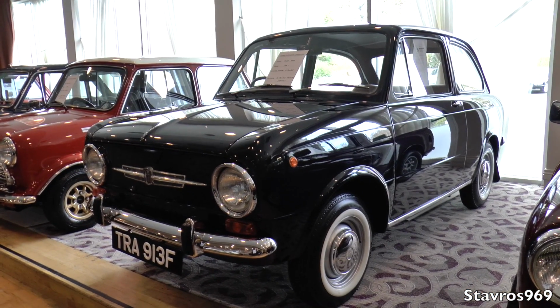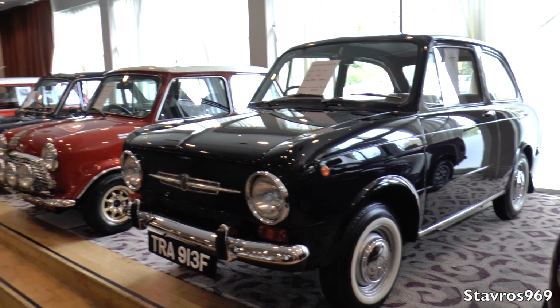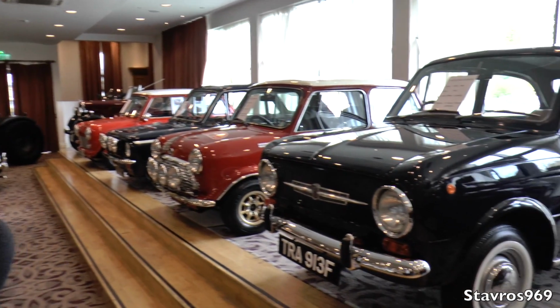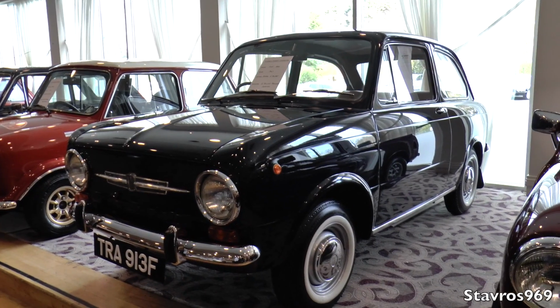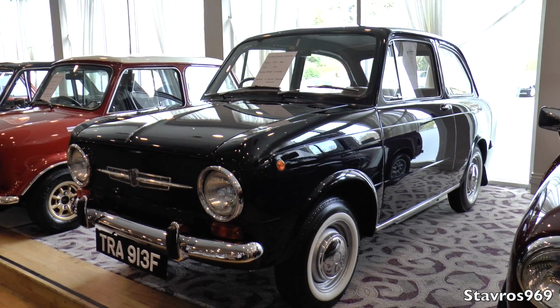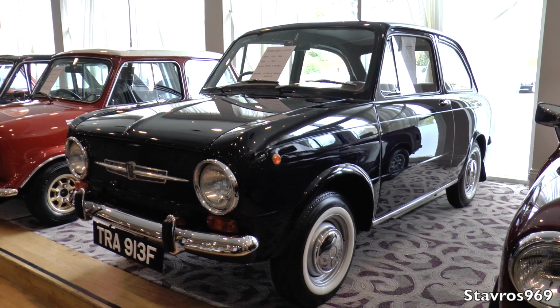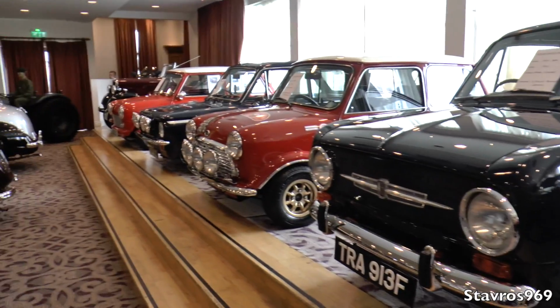It's a little bit longer, as you can see, a little bit more room. Still not much more power, mind you. Still light on power, but it was built for a purpose, and it served that purpose in Italy, flying around the small villages and small streets. This car has been restored, just as it should be. The paintwork is amazing, and underneath it is amazing as well.